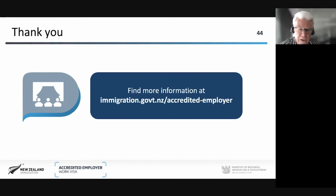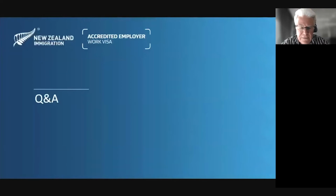And that's about it from us. As Rob said, and as I mentioned earlier, we've tried to keep this fairly high level on the basis that the detail is quite detailed, and you're best to just go to our website. Everything you need to know is in there. Well, everything that we need to know at this point. As we all know, things are quite often subject to amendments or changes, and without the skilled migrant category as another residence pathway, we don't have any information on that at this point. So thank you. I guess we'll go to Q&As.